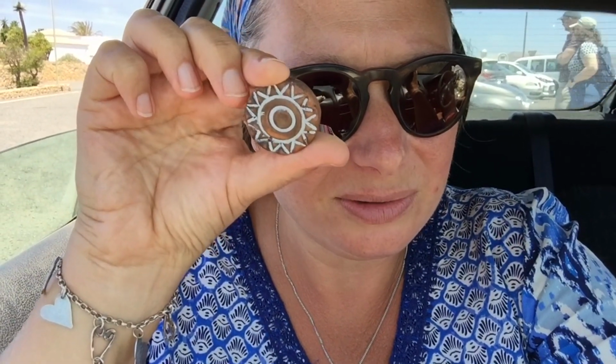You need an extra pair of hands? Maybe. Little magnet. I love these. These are traditional, actually, these little symbols. I can't remember what they're called. I was reading something about it. I've got one, but I loved that. So I got that little magnet.